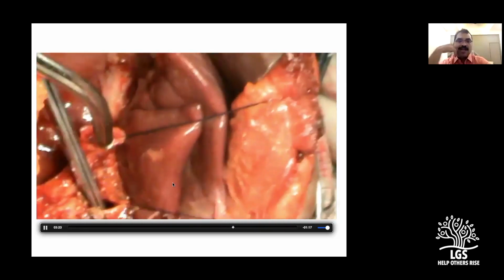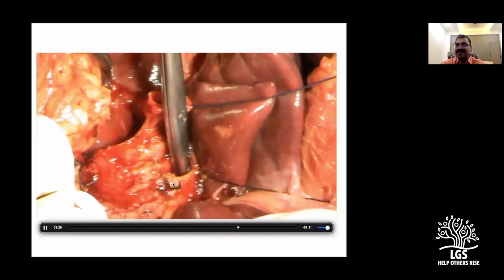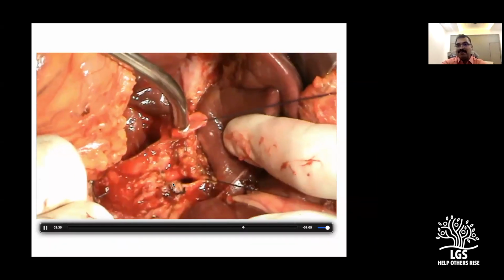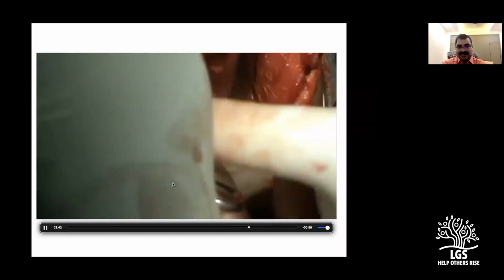So you can see two ducts. One was totally isolated from the rest of the system. So this was the basic issue for non improvement in cholangitis, or persistence of inflammation or cholangitis.